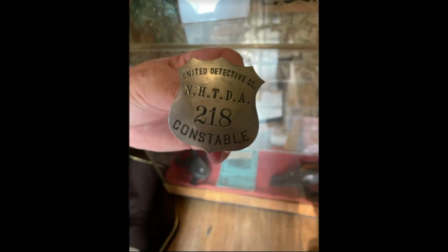Our artifact is a United Detectives Company badge. This was a badge that belonged to a sheriff that specialized in catching horse thieves in the early 1800s and 1900s. Based on our research, we believe that this badge was a Pinkerton badge. The reason we think that it's a Pinkerton badge is due to its similarities to the other badges that we researched. We believe that this badge was made of brass. The badge also has the words United Detective Co. engraved at the top of it.